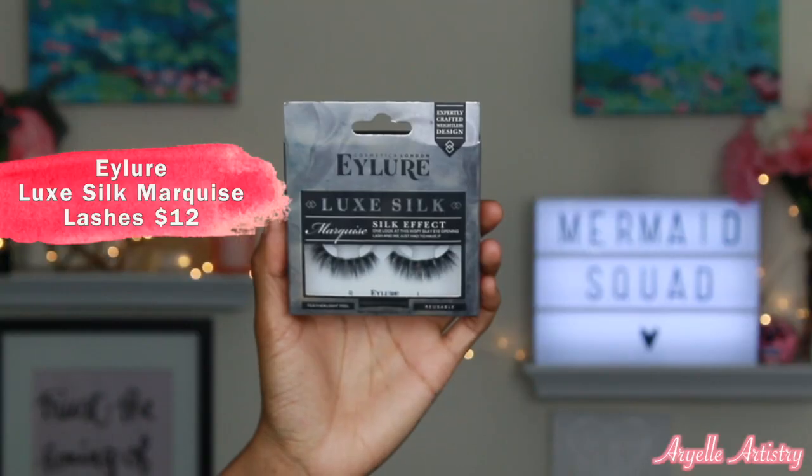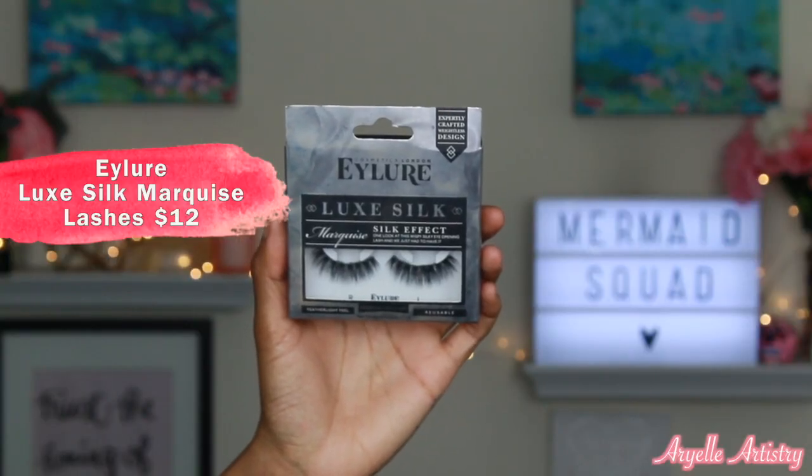So now we're gonna pop on some lashes. These are the Allure Luxe Silk Marquise Silk Effect lashes, and I really like these. You guys know I use these all the time. So I'm gonna pop these lashes on and I'll be right back.